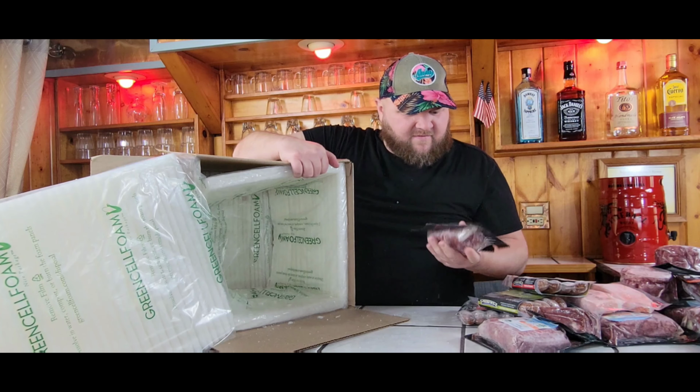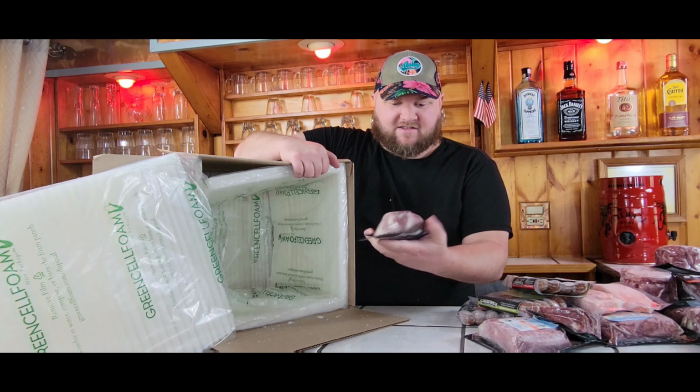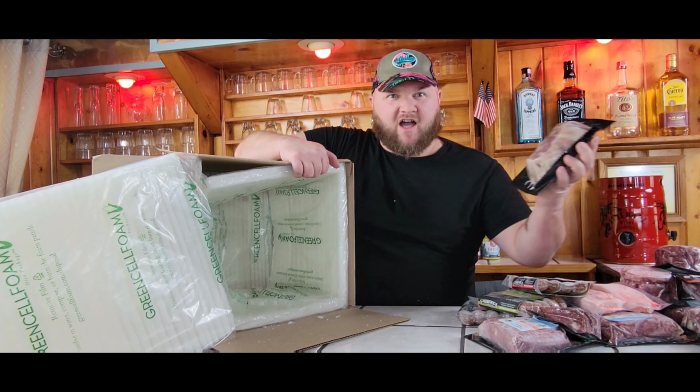Then we got another New York strip steak. I mean, those are pretty decent sizes, and it looks good with marbling. We'll let them thaw out.